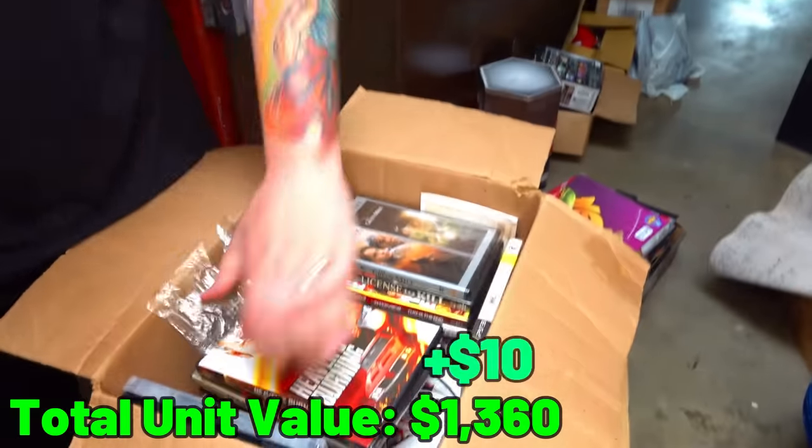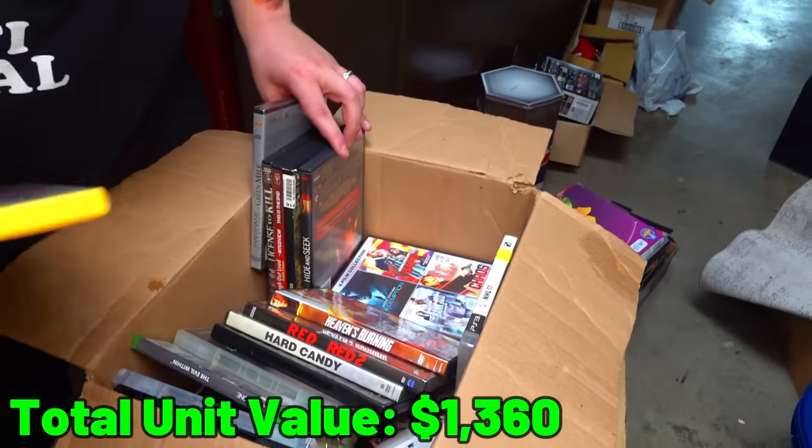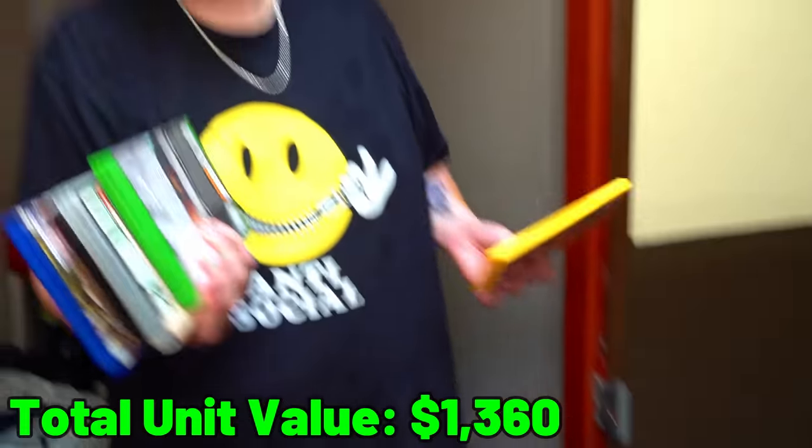Never played that game. But a lot of these are DVDs. The DVDs, we lot up. We usually get around $1 or so a piece. Not too expensive. But video games, I'm always happy to find.